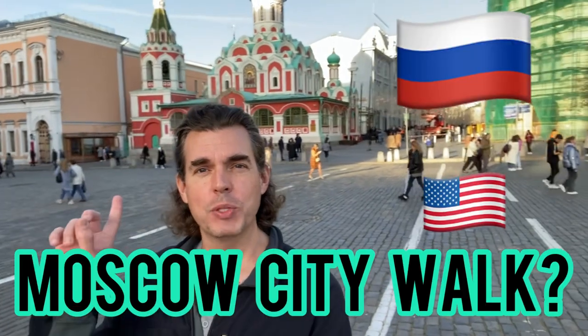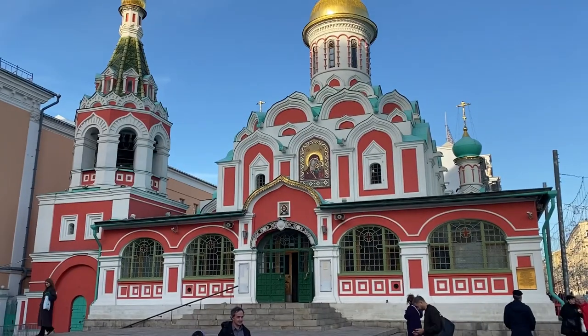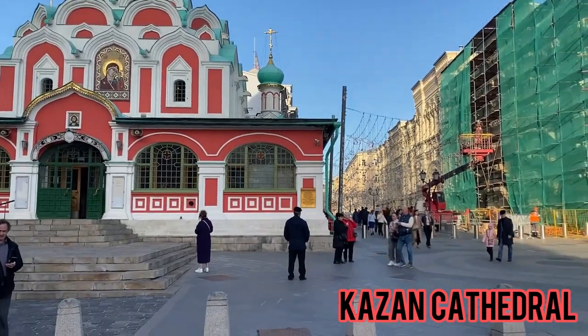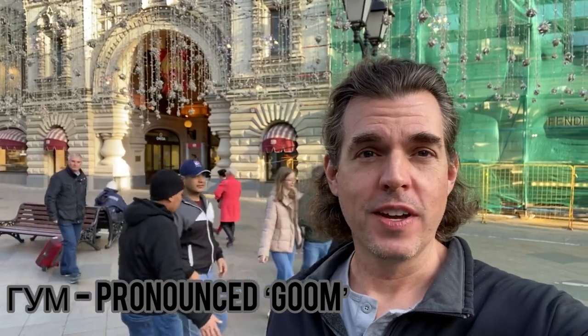I am, of course, the Expat American, again in Red Square, but this time we're going to leave Red Square and walk down this pathway here to see Moscow's city walk that winds through the city. Of course, here's another church on the corner on our way from Red Square to the city walk. Now, I don't know if you're allowed to film inside the mall, but I'm going to try and go inside the mall and see if I can get a few video shots for you.